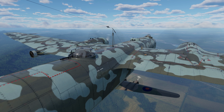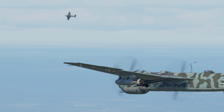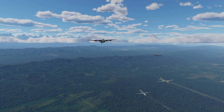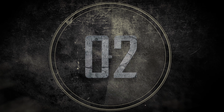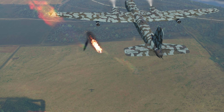Now, let's see what defenses they've got. Our bombers will have to fight off two fighters, say the Soviet Yak-3Us. One of them will attack from the rear, while the other one will approach from the front. The first to complete the mission is the Heinkel this time.